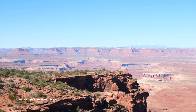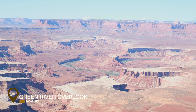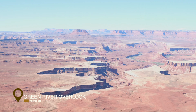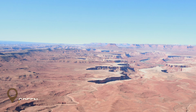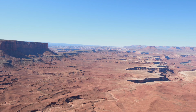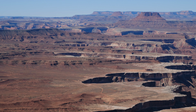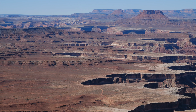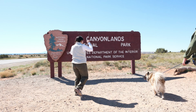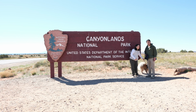We made it to Green River Overlook, another viewpoint where you can see the Green River winding through the canyon below. Dogs are allowed here since it's right in the parking area. We didn't make it to Grand Viewpoint because of time, but if you can go, just go. It's a 2-mile round-trip hike to a 360-degree overlook with 1,000-foot drop-offs on all sides. It's considered one of the best viewpoints in the park. On the way out, we stopped for our quick National Park sign photo, which is absolutely required.